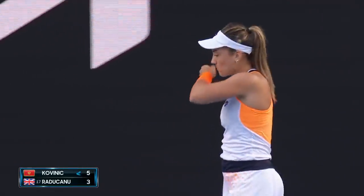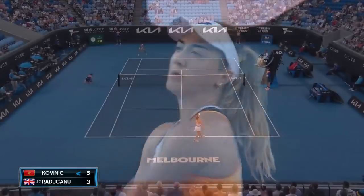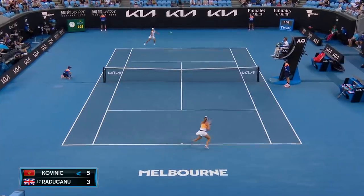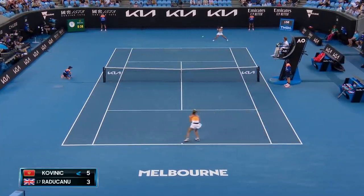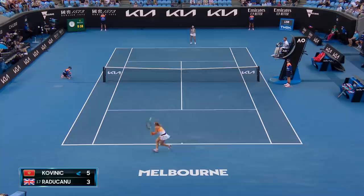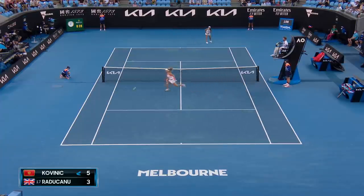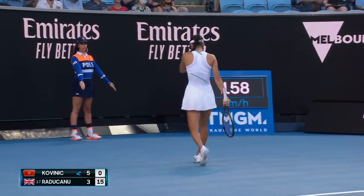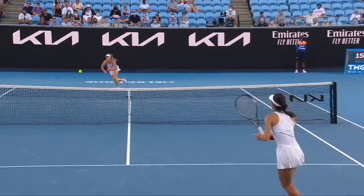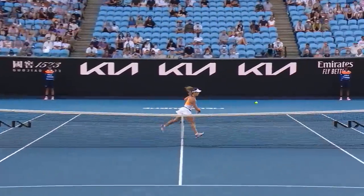Well, it's all one-way traffic at the moment for Kovinic. Five consecutive games. Scrambling, good choice there on that short ball. Nice approach there. Had to hit up over the higher part of the net and approach to Raducanu's backhand.